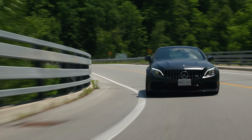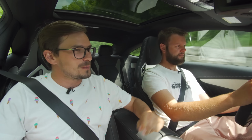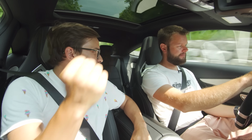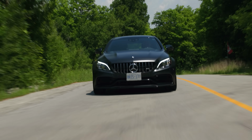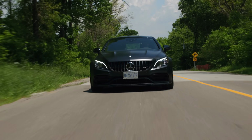Yeah. Okay, here's the thing I want to wonder about. You know how everyone's complaining that there's no manuals anymore? Yes. Okay, do you think people complained when there was no more three on the tree? For sure they did. The article writers were hitting up their typewriters and they're like, I like to shift with my hand on the steering wheel right next to the column.